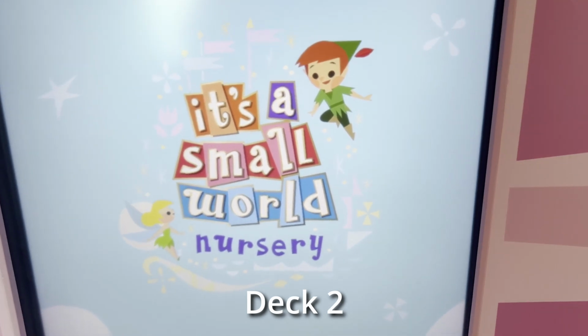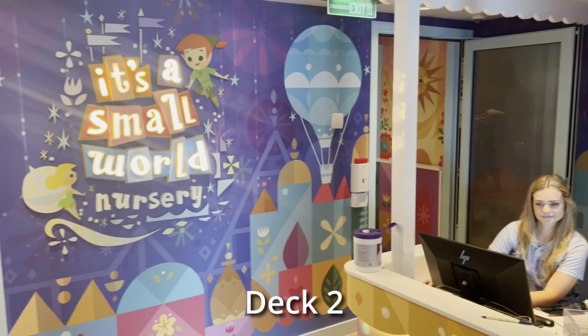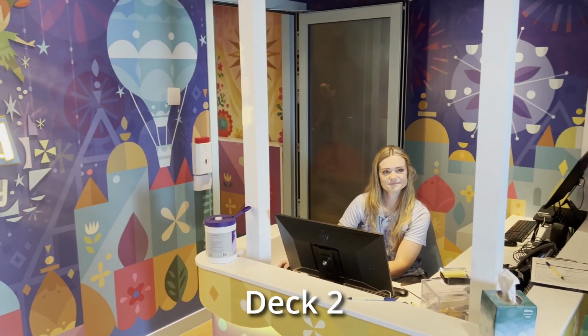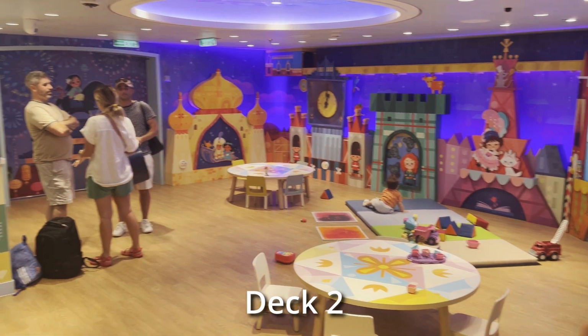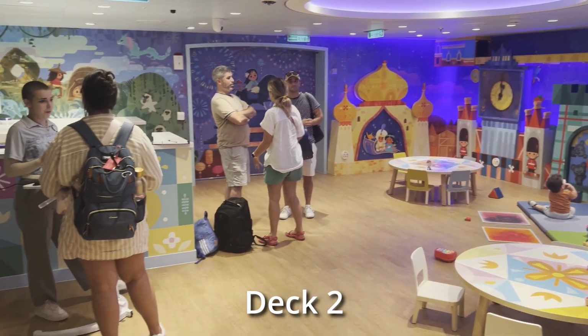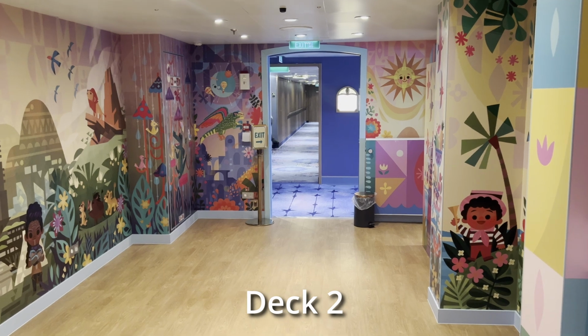It's a Small World nursery is available at an extra cost for kids aged 6 months to 3 years old. Disney counselors are available for babysitting services so that adults can have some vacation time for themselves. The cost is somewhere around $4.50 per half hour.